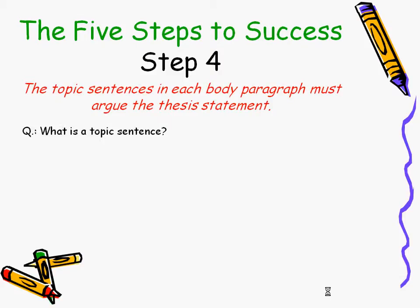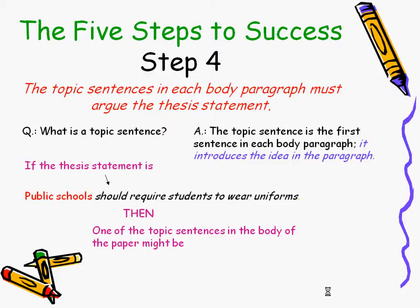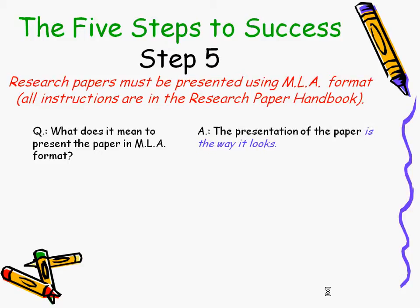Step number 4, all topic sentences in the paper must have some impact on the thesis statement. That is, they should in some way support it. And one of the peer reviews that we do is topic sentence analysis. And here is an example of a topic sentence analysis that relates quite well to the thesis statement. And the 5th step, again, MLA format. Everything has to be in the MLA format. This is primarily the way the paper is supposed to look.